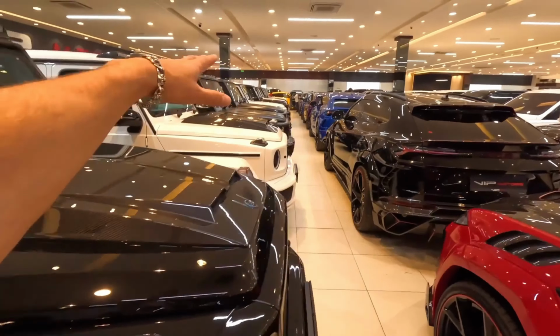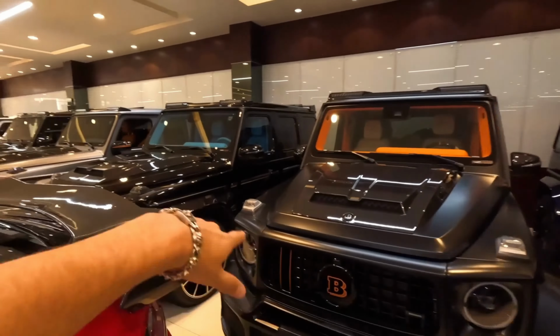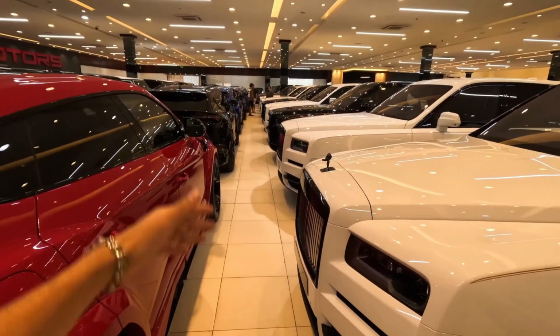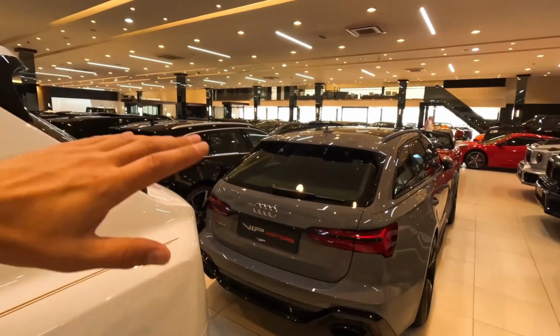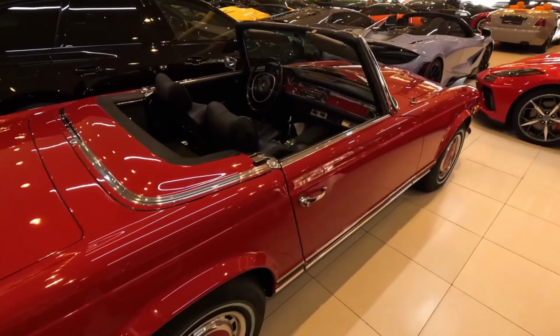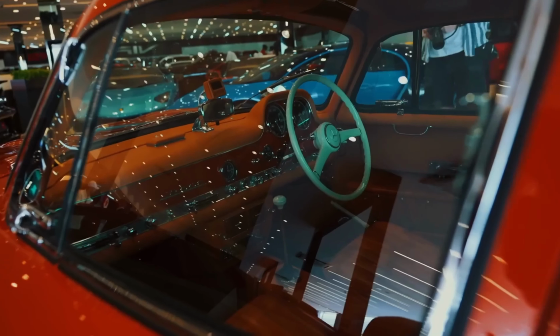Just look at the amount of Geländewagens. This whole row is just Geländewagens, and that row is Geländewagens as well as that row. And this row, there are also Geländewagens. And here we have Rolls-Royce. Look how many of them there are. Urises. There are all kinds of sports cars that you can probably only find in games. And there's even this kind of beauty. Look! I have to admit that I'm impressed.